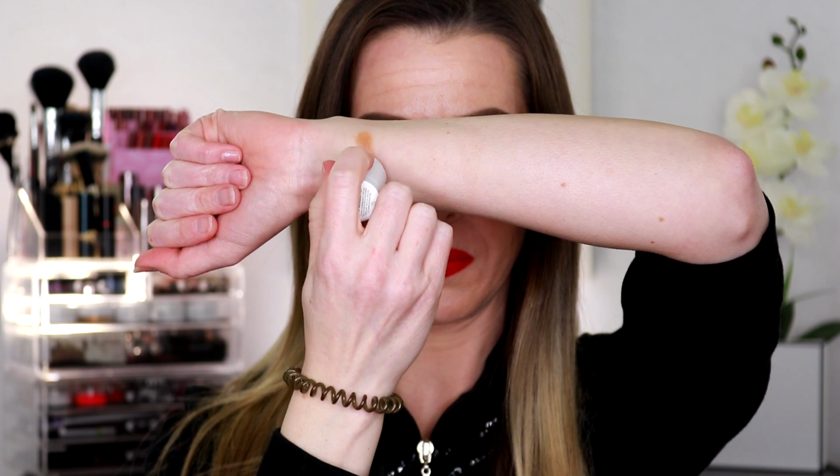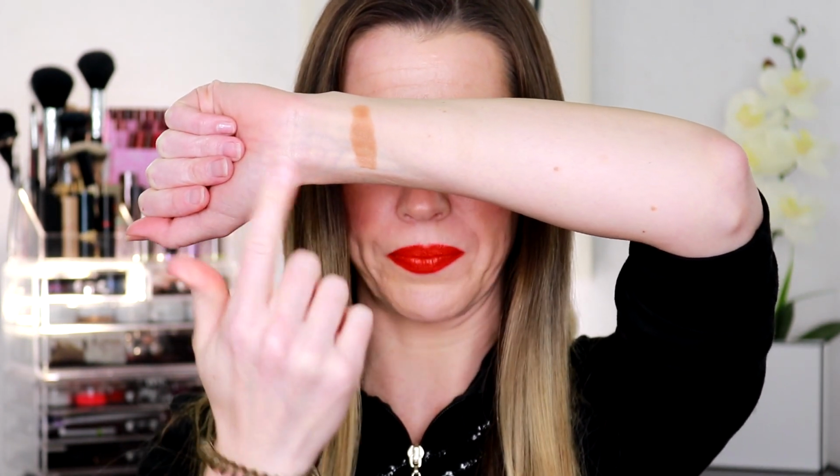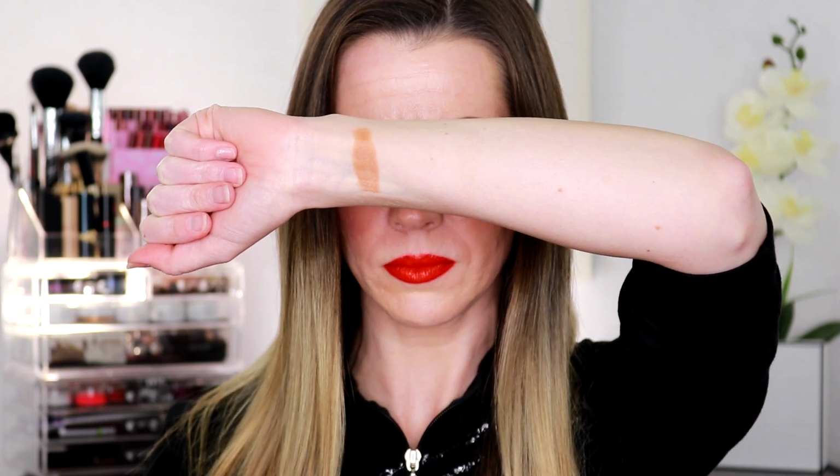I'm going to go ahead and swatch this one for you so you can see it. That's what that looks like. It's showing up a little bit more warm on my monitor right now. But it's a really beautiful bronzer. I think it blends really nicely. It looks good once you get it on. And I'm really glad I picked it up. So, number 10.